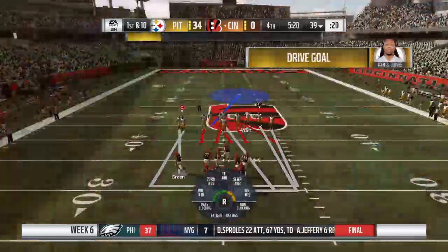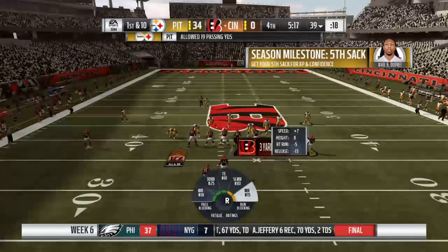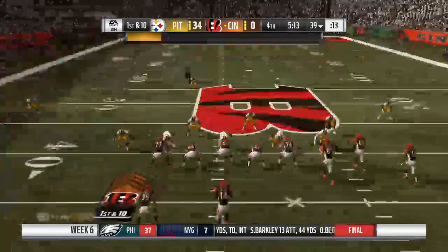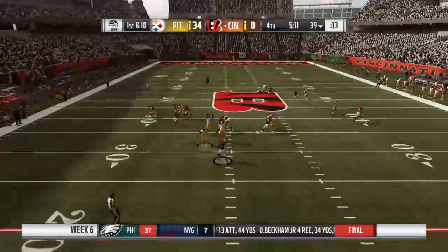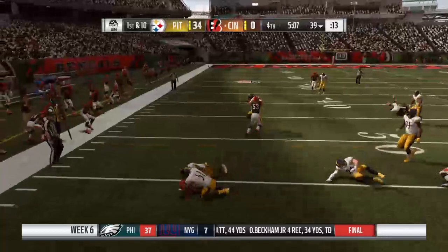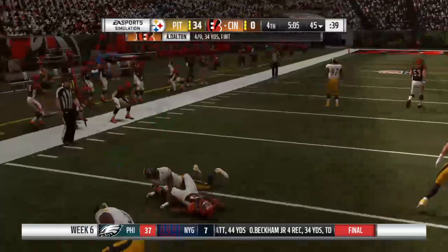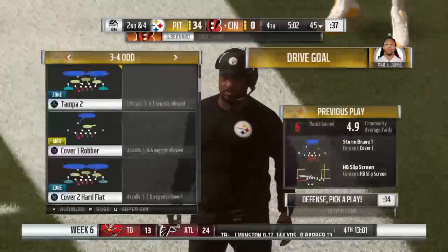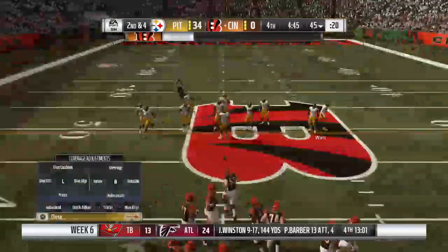Nice way to start the drive, a gain of 12 and a first down. They ran that one well, and not only did they pick up a nice chunk of yardage on the screen, they sent a message to the defense: rush the passer all you want, but you better be careful. We can hit you going back the other direction. And able to break one tackle, but then quickly brought down. But a nice little gain, a nice little screen. They get 6 on first down.